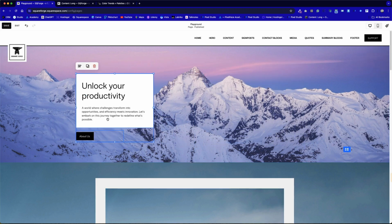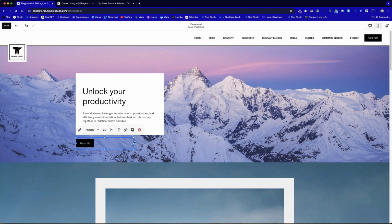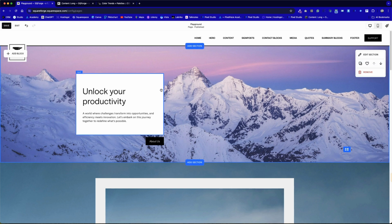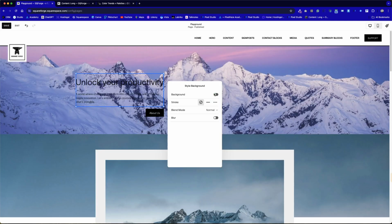A time-saving tool is to be able to click and drag multiple items. Notice it doesn't select the background image because that's locked in and treated separately to our content. Once we've selected multiple sections, we can expand and contract the size of these elements. We can access them individually, move blocks around, even adjust the positioning of our button so it fits to the right-hand side, or again, select it to align vertically. Loads of customization options. If we decided that we do not like this card background, we can once again go into the style background and remove that effect.